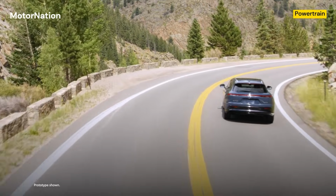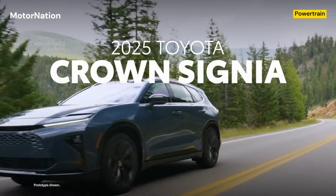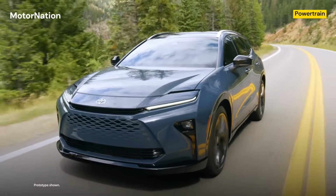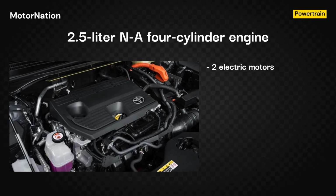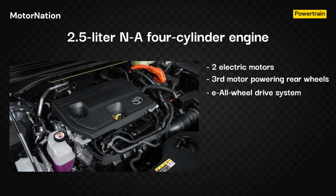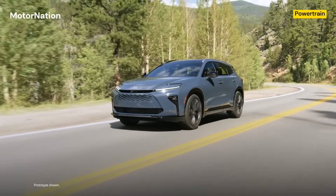Switching over to the 2026 Toyota Crown Signia, things simplify, but the experience becomes more refined. Unlike the Grand Highlander, the Crown Signia comes with just one powertrain, and Toyota has tuned it for smoothness, quietness, and everyday comfort. Under the hood sits a 2.5-liter naturally aspirated four-cylinder engine, paired with two electric motors, plus a third motor powering the rear wheels to create Toyota's electronic all-wheel drive system. All of it works through a seamless ECVT, delivering around 240 horsepower combined. This isn't a powertrain built for speed, but one built for effortless, refined hybrid driving.